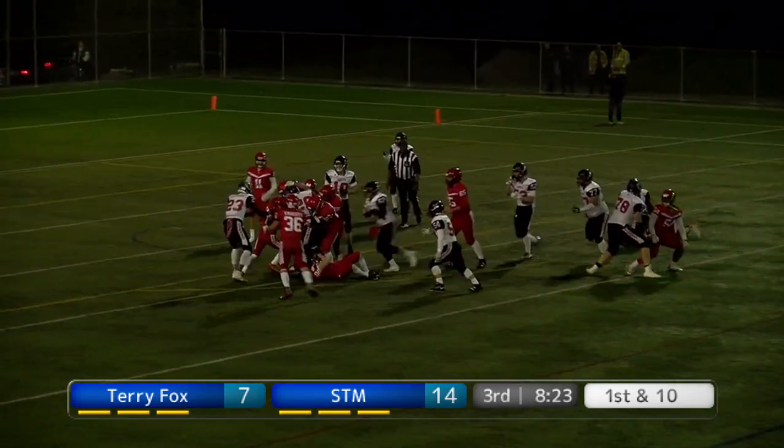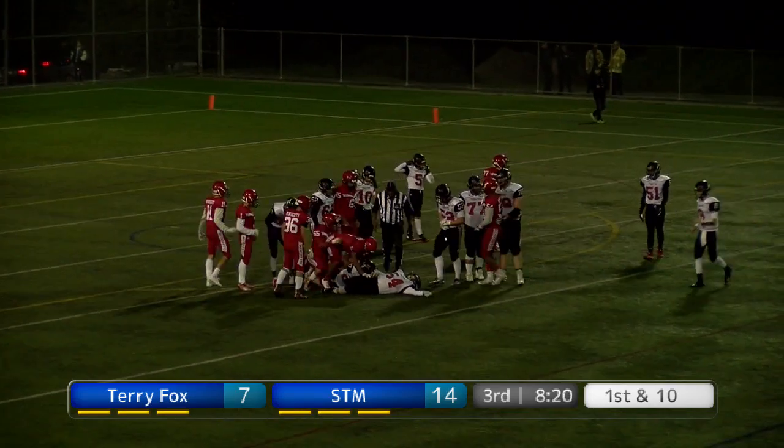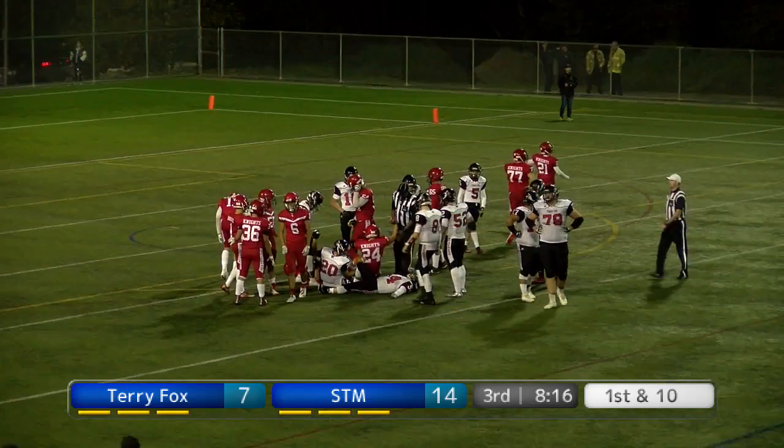It's Kumarasamy on the ground attack once again, and the Knights swarm to the ball carrier and limit that gain to about 3.